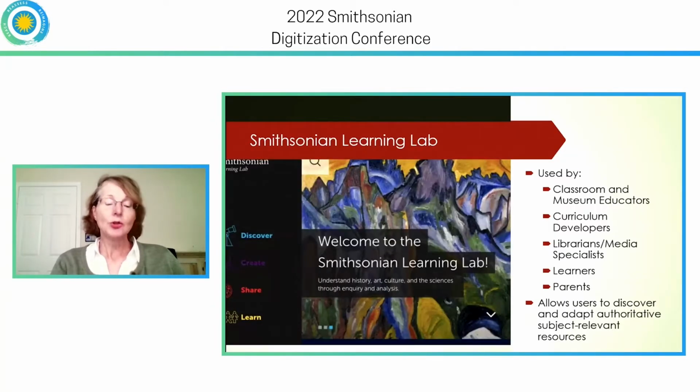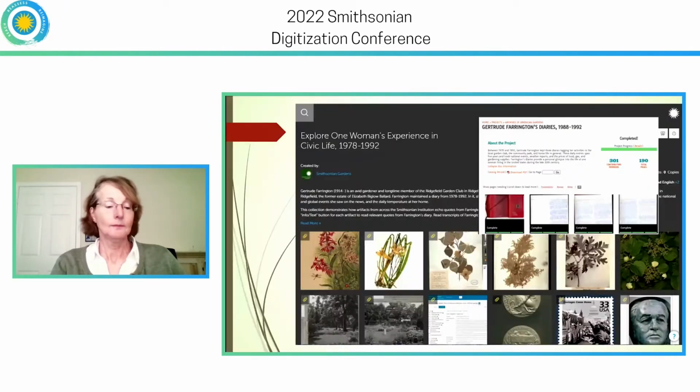Digital content from the Smithsonian Gardens collections has also been used to develop topical-based resources for educators and students in the Smithsonian Learning Lab. SG used entries from a gardener's journal in Learning Lab to highlight some of the now historical happenings that she commented upon. It helps to think as creatively as possible to find outlets like this one for our digital content.